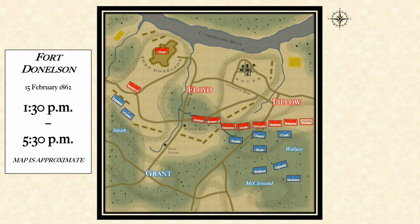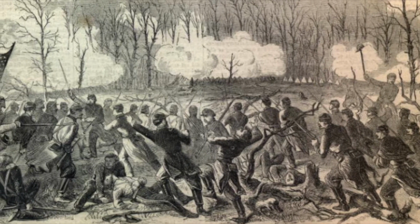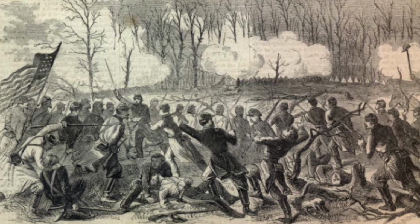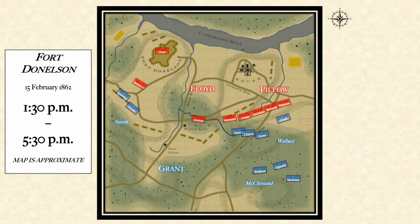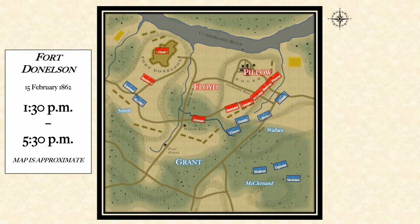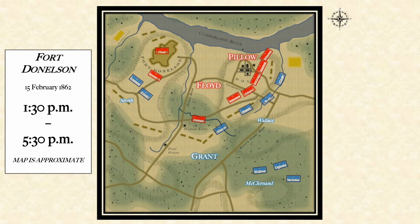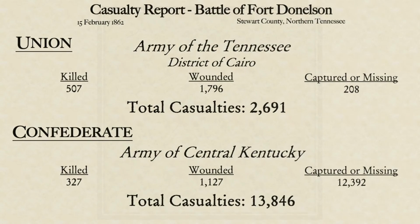Throughout that afternoon, they fought but were pushed back further and further towards Dover and Fort Donelson itself. While some Confederates were able to escape, the large bulk of them ended up being trapped by the Union forces that surrounded them and the Cumberland River, which blocked their escape to the north. The escape failed, and the Confederates were stuck in and around Fort Donelson. Seeing that, the Confederates ended up surrendering shortly thereafter.